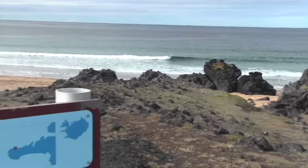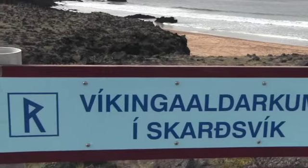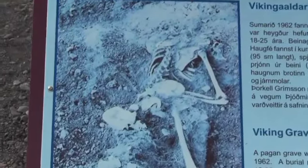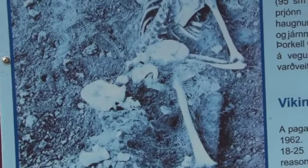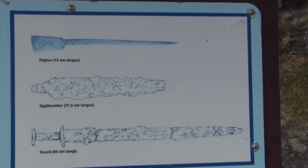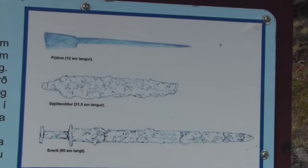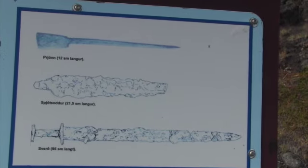Somewhere nearby is a monument to a Viking and his grave. This is that Viking, now preserved in the National Museum of Iceland. Here's some of the implements found in the grave: a sword, a spearhead, a bone pin, also a broken knife, an elaborate shield boss, and pieces of iron.